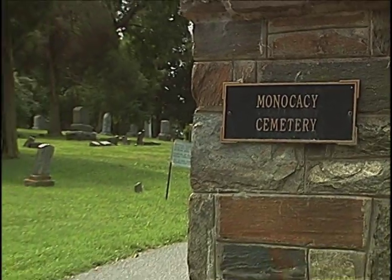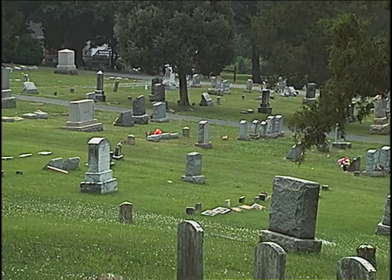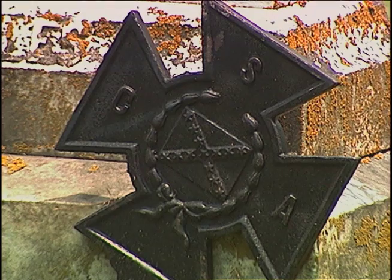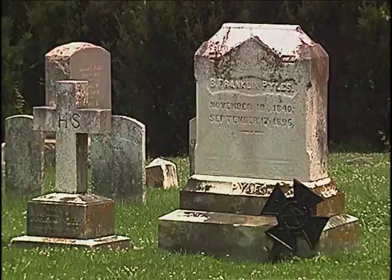The Monocacy Cemetery is a cemetery like most others. There are rolling hills, shady trees, and headstones of all shapes, sizes, and ages. But if you look closely, you will notice a lot of Southern iron crosses next to many of the graves.